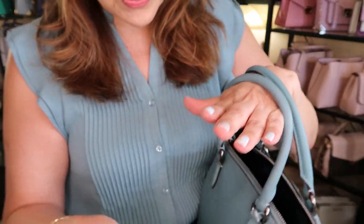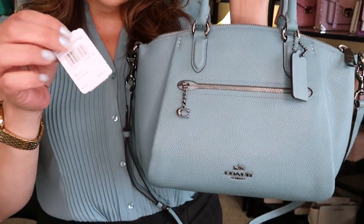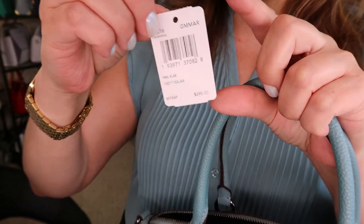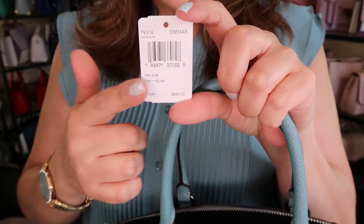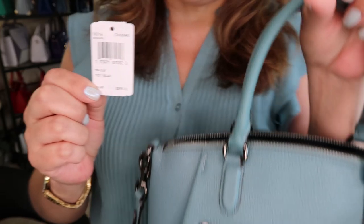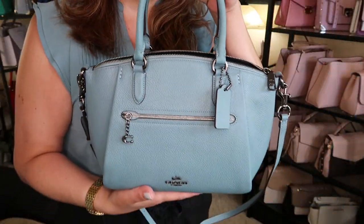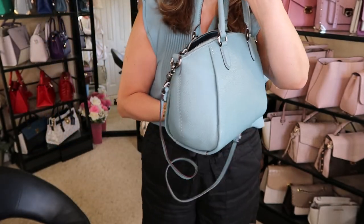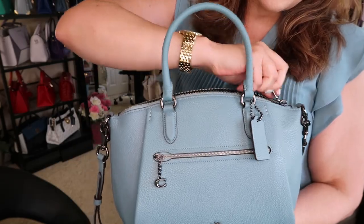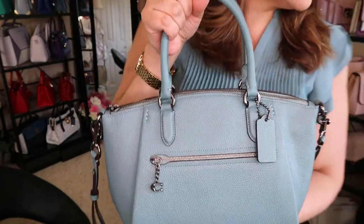I really do love this satchel. I'm gonna get another color. I'm not sure yet, but the item number is 79316. I did see these on the Coach retail site. It says $295, but I got this beautiful baby at the Bay for $198. So it is quite a nice size and has a nice beautiful zipper.